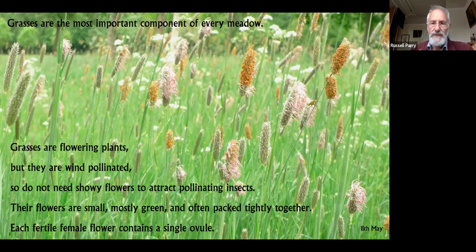And each flower on a grass, each fertile female flower, just contains a single ovule which will produce a single seed. Now during this presentation I will, with the photographs, put the date as well. That's just to give you some idea, because we do use the period of flowering to help with the identification.